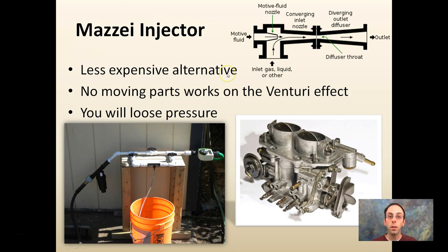There's no moving parts. They work with the Venturi effect. If you're familiar with carburetors, if you have an old tractor or an older car, they have their issues, but the Venturi is basically what's going on with the carburetor. In the case of the Mazzei injector here, you can see it's set up very similar to the other one. There's a timer and a filter in the fertilizer injector. These do tend to lose some pressure because they're working on the Venturi effect, which is passing liquid through a smaller area, causing it to move faster, changing pressures, allowing it to soak up the fertilizer here. You do lose some pressure overall. So just again, something to keep in mind for your system.